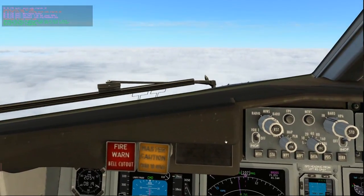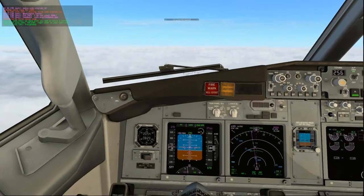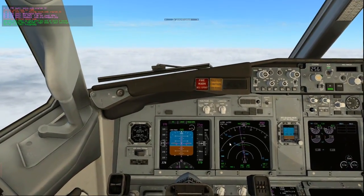Thinking about getting the Zibo mod for the 737? Definitely get the Zibo mod for the 737. Right now it is the best 737-800.